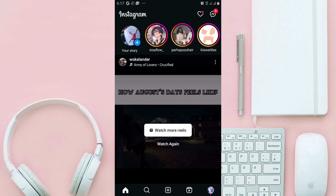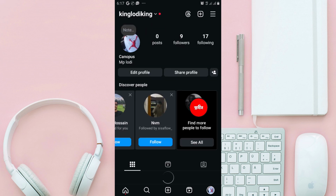Once you are in your Instagram, check whether your gold note is already working or not. If they are, try giving a note. If they're not, there might be some issues like your Instagram needs to be updated or there might be a glitch. So if your Instagram needs to be updated, you might check that. For that, head over to your Play Store.